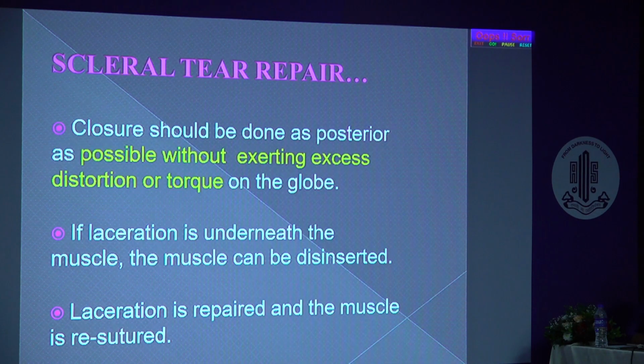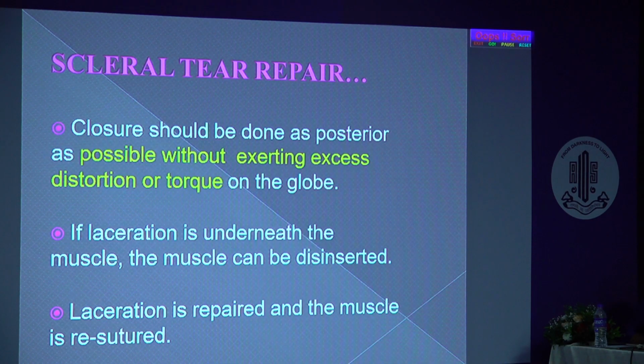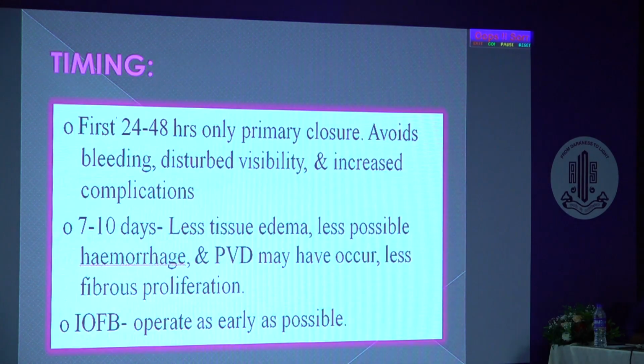But we have to look, since we all know the anatomical position of the muscles, so we know whether the muscle is involved or not. You can even check on the OT table by pulling the muscle like you do in squint surgery, to see how to repair it.